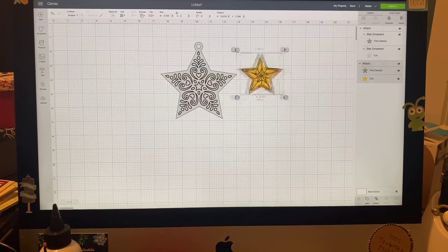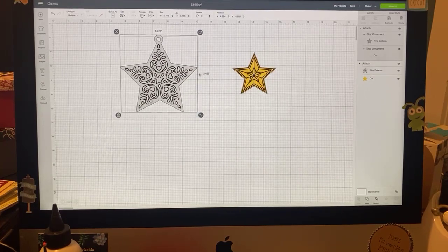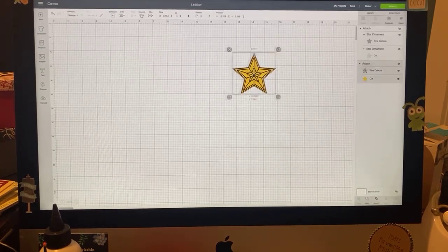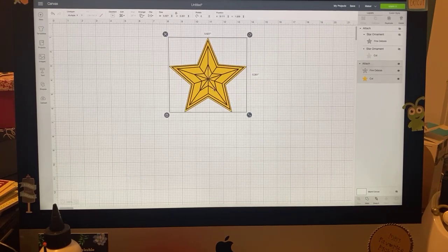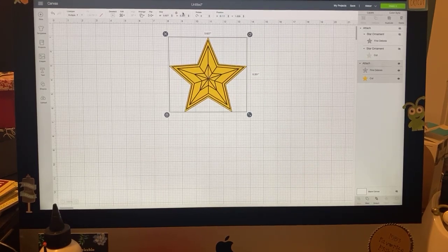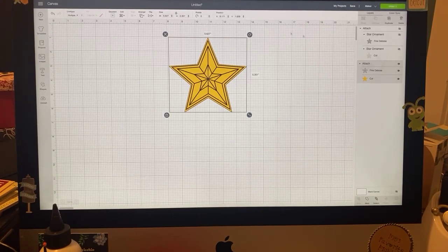You have to really make sure you put those cut lines all around it. Okay. So let me show you how this works. Let me hide this guy, and we'll just do our star. Okay, so here's the star, and I'm changing it to be 5 inches. 5 inches, fine. So I'm going to hit make it.